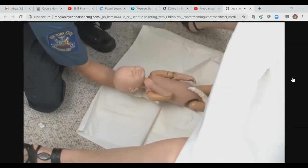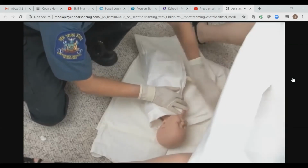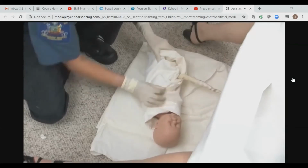After delivery, dry off the baby and continue to monitor the airway, suctioning as needed. Wrap the baby in blankets or swaddling cloth to conserve body heat. Hypothermia in infants is a major cause of infant distress.